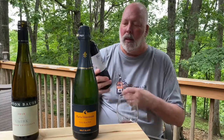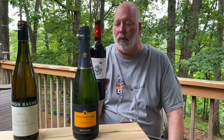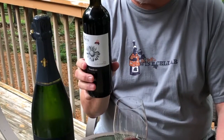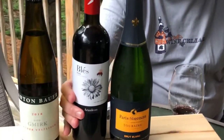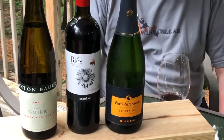So, it's a wine called Bliss. Again, it's from Valencia, Spain. It's 10% Tempranillo, 10% Cabernet Sauvignon, but the grape that's kind of fun in here is the 80% Bobal. It's a grape that is dominant. It is most of the grape grown in the Valencia area.